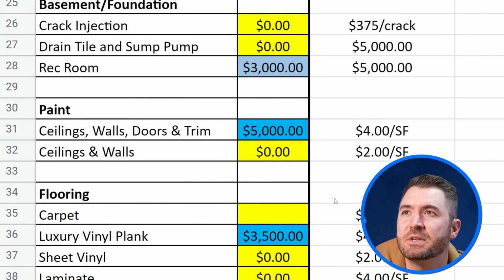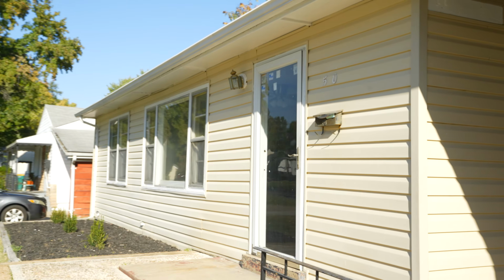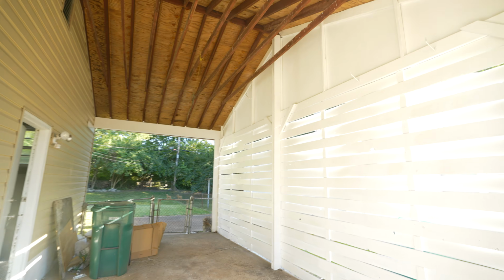Going back to upstairs, you can see we painted the entire house pretty much. We painted the interior doors, the slabs inside. We painted a little bit of the trim. We painted the walls, obviously. So we got that whole house painted up and looking nice.